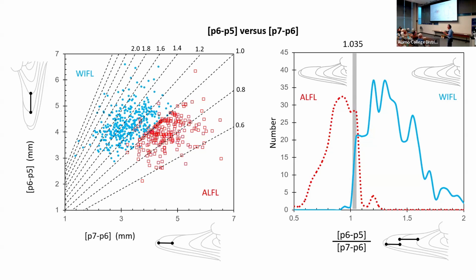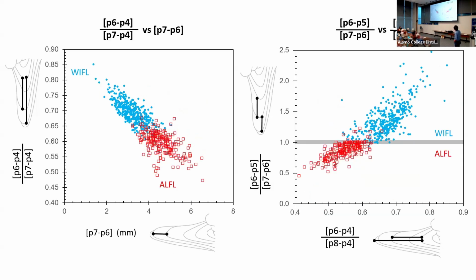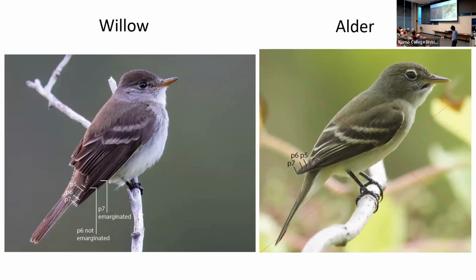So yeah, there might be 5% you can't use this on, but that's a lot better than what we've been having before, right? And it turns out every Empidonax has a unique code like this. I won't show you all that, but that'll be in volume 3. And here's some other features. There's a few weirdos there. I'm not sure what's going on there. You might misidentify one occasionally, but it's better than we have ever been before. So here is a willow and an alder. So look at this right here. See, this is the 6.5, 6.7.